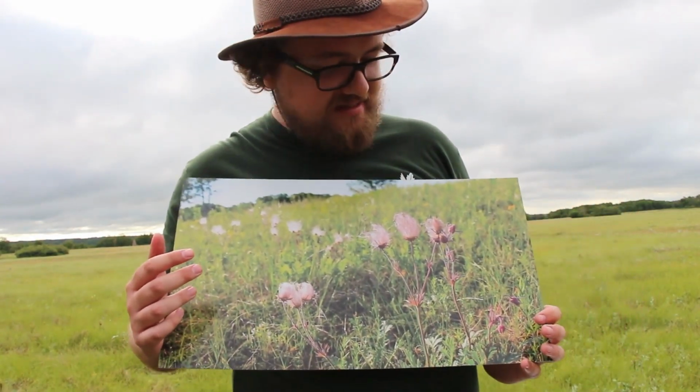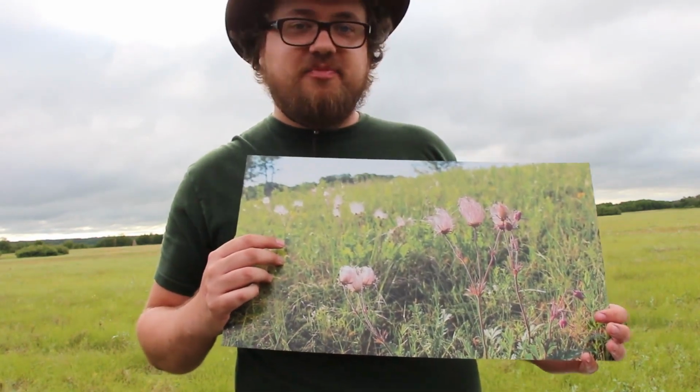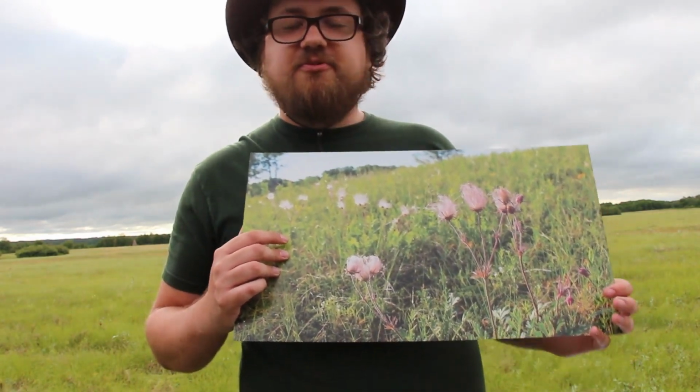And these long hairy seeds are really great for dispersing the seeds later in the season. And one other thing about this plant is that it never loses its color. It's always green, which makes it really easy to see in the spring because it's one of the few green plants on the prairie.